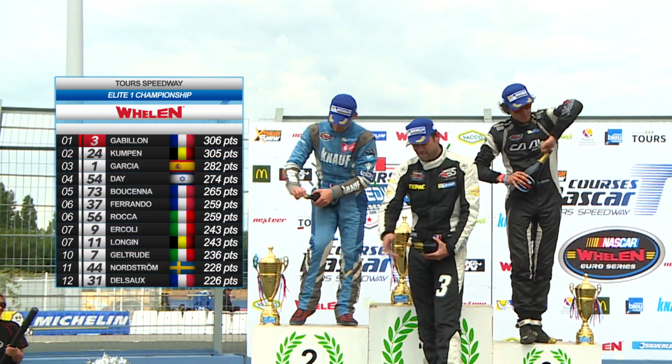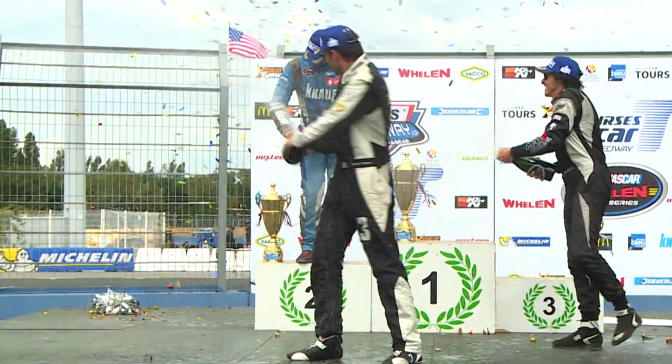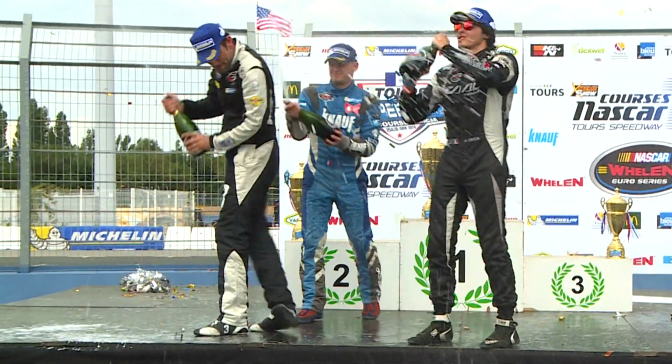The RDV Competition driver is still the championship leader ahead of Anthony Campen before the playoffs in Adria. The points will be doubled. Mistakes will be forbidden.